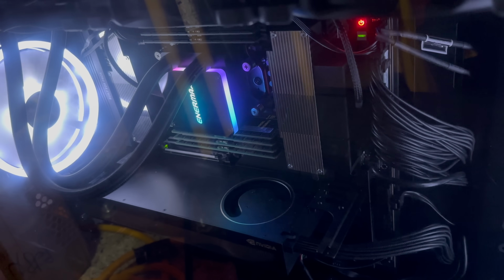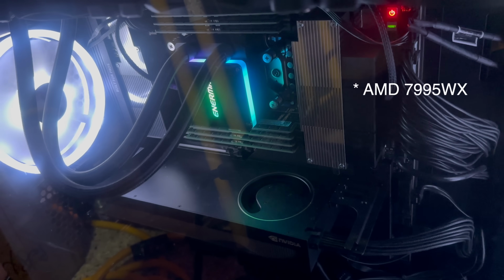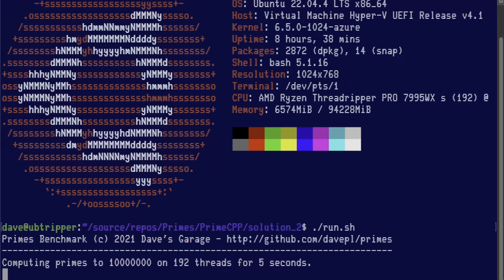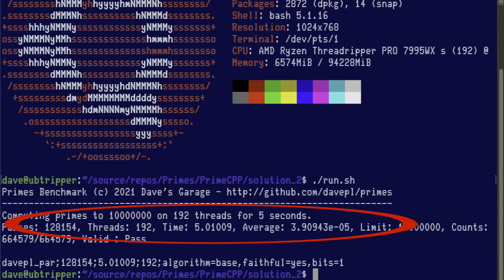But if we're going to be silly and compare single-board computers to modern desktop processors, we might as well go all the way. As far as I know, my AMD Threadripper 5995WX is currently the performance champion. Sporting 96 cores and 192 threads and 512 gigabytes of memory, there's no question that the Threadripper will top the leaderboard, but by how much? Well, once the 5-second run is complete, our answer is revealed.